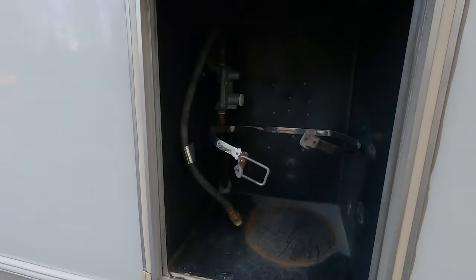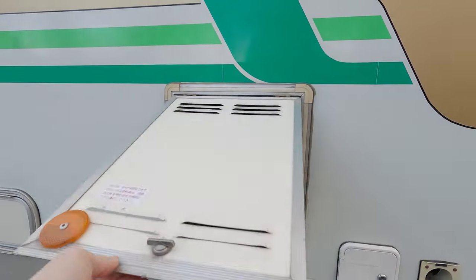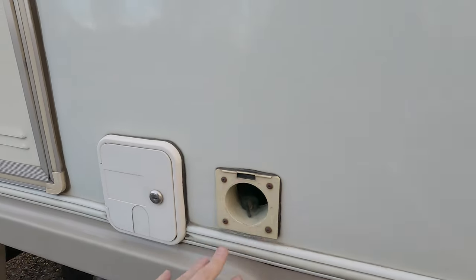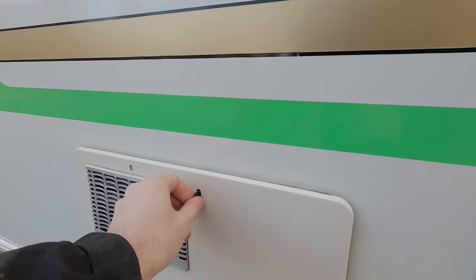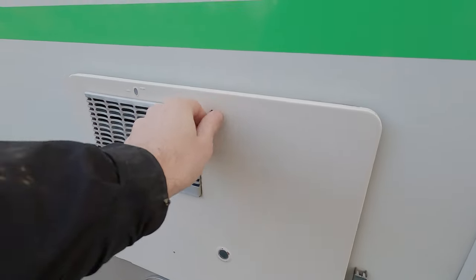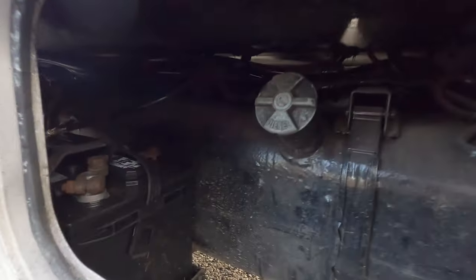This is where your propane lives. Right now, it's not hooked up. So that just has to be fitted with a propane tank of your choice, and the adapter can be changed over so you can adapt to North American tanks. Here is your power outlet. We've sourced a new door for this, so that will be replaced. The plastic cover just broke off. This is the back end of your propane hot water heater. And here is where you fill your diesel tank there, and your coach batteries are stored there.